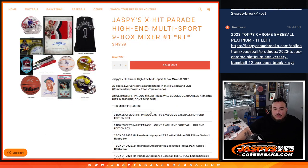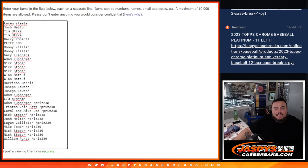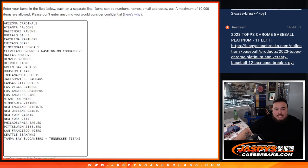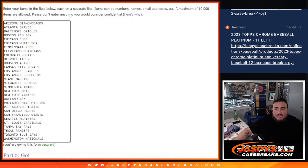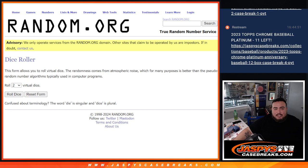So, also too, the way it's going to work, guys, is we're going to use one dice roll. We're going to randomize the names, and then we're going to paste in the list of names in each one, NFL, NBA, and MLB. Then we'll randomize the teams, and then you'll have a team for each league, and then we'll go through them separately so you guys can see what you have. If you guys do want to make any trades, guys, as well, you can only trade within the same league. You can't trade a baseball team for an NFL team. It's got to be MLB to MLB, et cetera, et cetera.